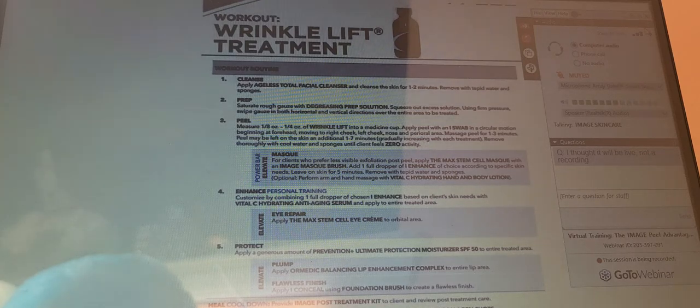This treatment starts off again with that ageless cleanser. You're going to get to know that product really well. Create a foaming lather in your hand. Get it nice and foaming. Apply, cleanse, remove with tepid water. Again, your degreasing prep solution. You're going to get very familiar with that. Squeeze out the excess and using firm pressure, swipe the gauze in both horizontal and vertical directions. You can go over twice for stubborn skin.